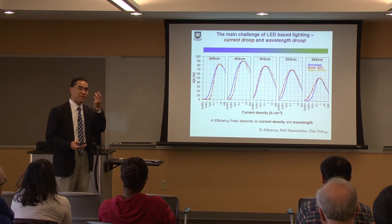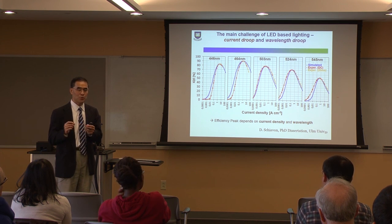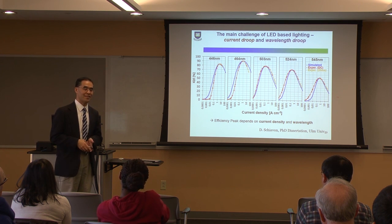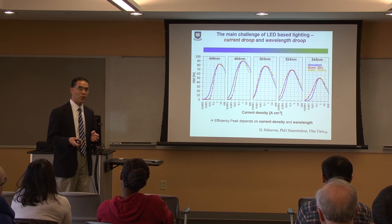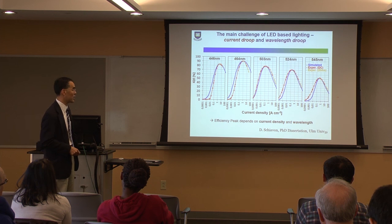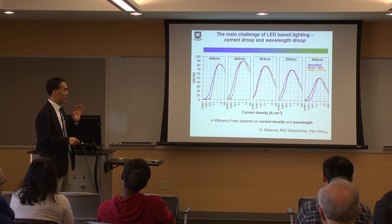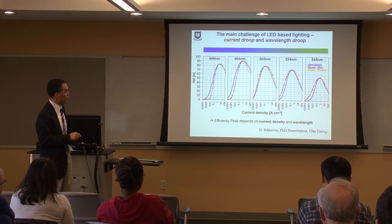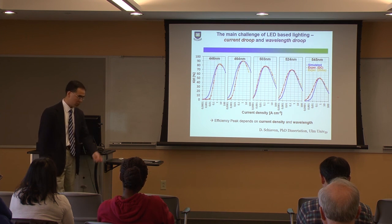In order to make the light bulb inexpensive, the way to do it is to drive a single chip as hard as possible while maintaining the same efficiency. Instead of operating at 1 watt, needing 10 chips, if one chip can operate at 10 watts and give 10 times the photons, that will drive the cost down. So current droop is an obstacle to getting a higher power LED. The other is wavelength droop: as you go to longer wavelengths, from blue to green, efficiency also drops. So these are all material research issues.